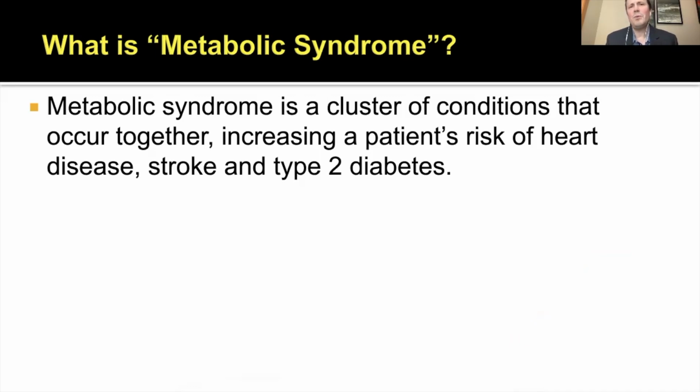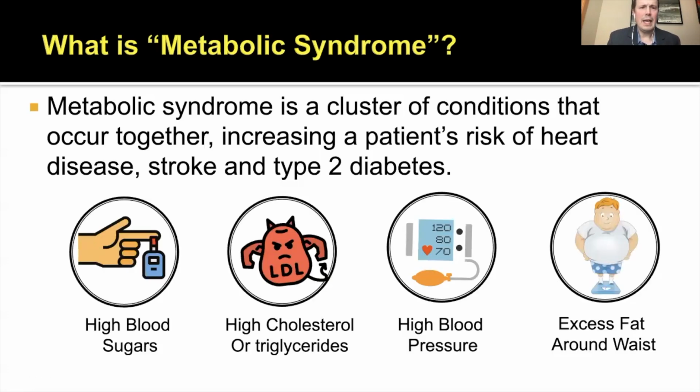And I'd like to review with you what metabolic syndrome is. I think it is one of the most neglected areas of hair loss medicine. And the implications of what I'm about to say are really pretty profound. And I do think we need to pay more attention to it. So metabolic syndrome is a cluster of conditions that increase one's risk of heart disease and strokes. And things like high blood pressure, high blood sugars, high cholesterol, and obesity are the factors that comprise metabolic syndrome.